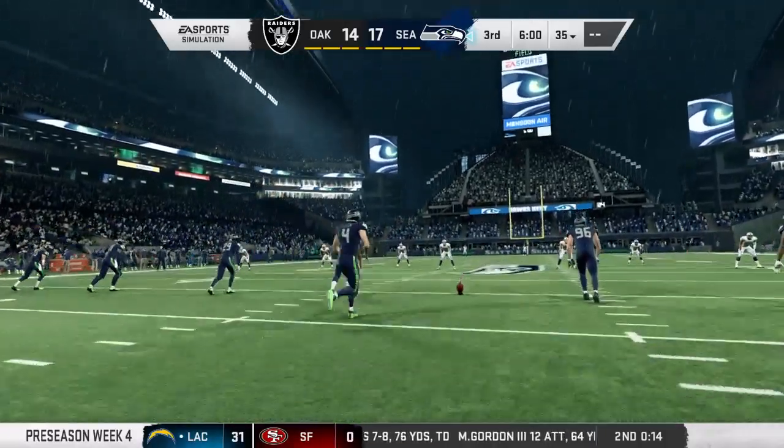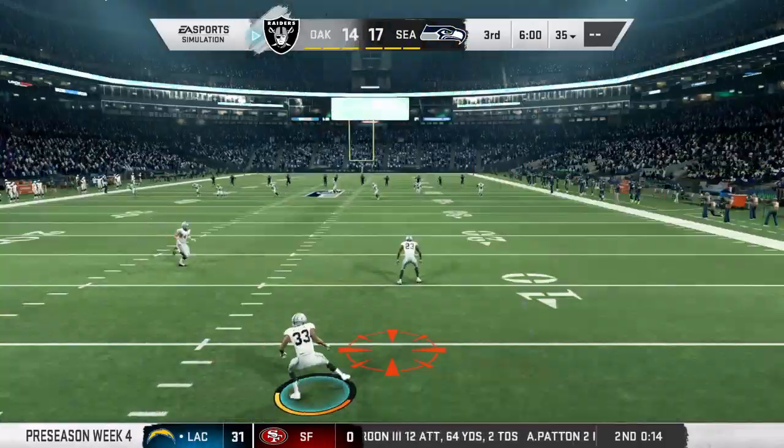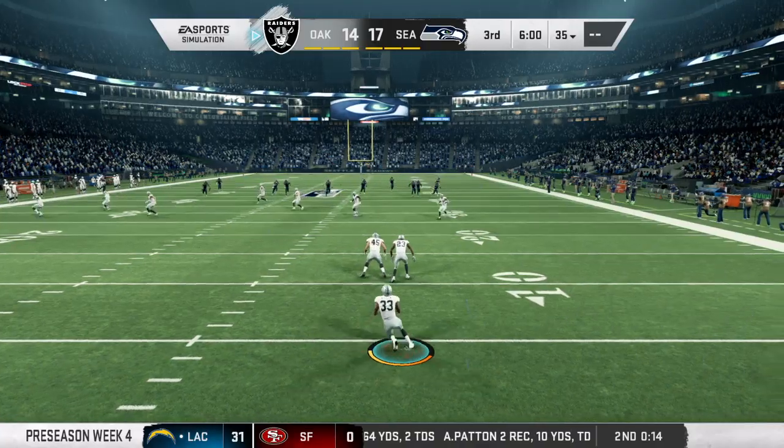Forecast calling for more of the same. The rain set to continue as we are underway in the second half.